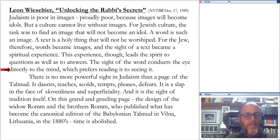There is no more powerful sight in Judaism than a page of the Talmud. It daunts, teaches, scolds, tempts, pleases, defeats. It is a slap in the face of slovenliness and superficiality, meaning not the page itself, but the experience of trying to enter the page, to enter the text. It is the site of tradition itself. On this grand and grueling page, the design of the widow Ram and the brothers Ram, who published what has become the canonical edition of the Babylonian Talmud in Vilna in the 1880s, time is abolished. We'll come back to the widow Ram momentarily.